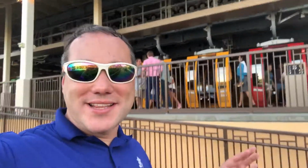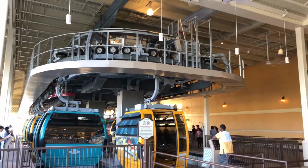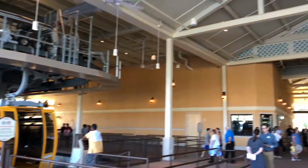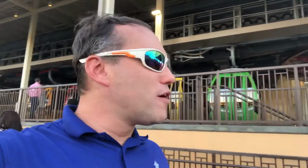Embarks my first leg of the Skyliner, and I'm here at Disney's Caribbean Beach, where this is like the central hub for all things Skyliner, almost like the Delta hub or the Atlanta airport. This is where you're going to connect from Pop Century or from Epcot or from Hollywood Studios. You're going to come here and then pick your next line, and from there the sky's the limit.